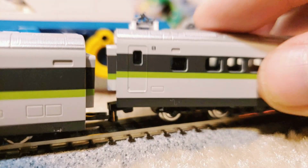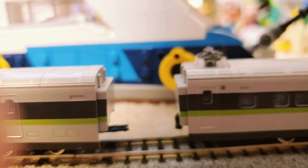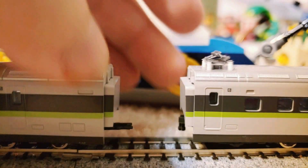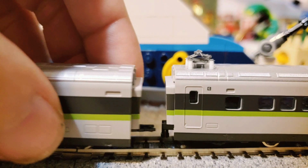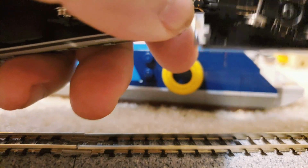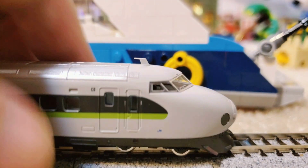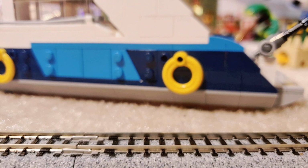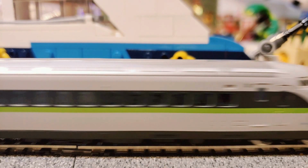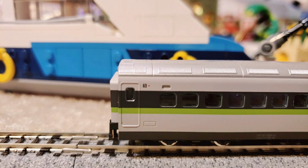That does not want to snap in. This is gonna get tricky. Can already feel it. I think I gotta like... Ah, there we go. You almost gotta like connect them all and then try to slide them on the track together. Cause that was tough without picking it up. But we got two on. The next one.